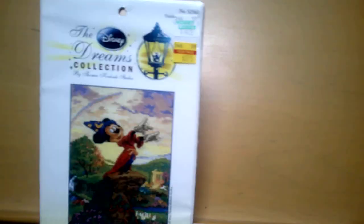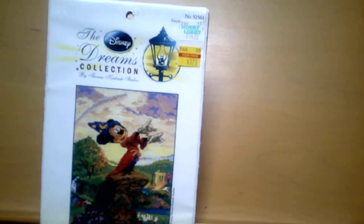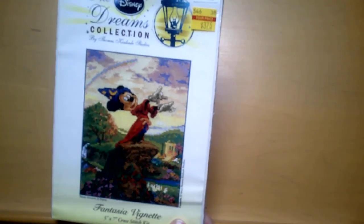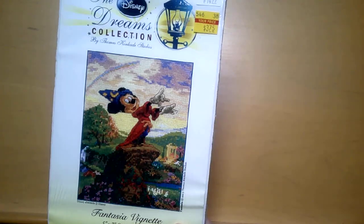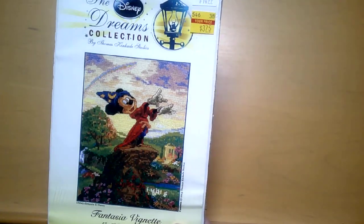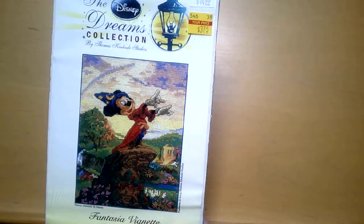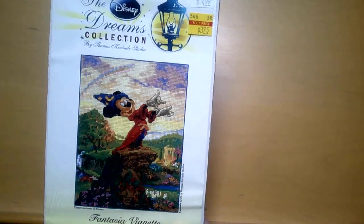I mentioned this one in my large kits video. It's the only Disney Dreams vignette that I have. The only large one I have or wanted was Snow White. I was tempted by the Winnie the Pooh one, both in its vignette form and in the large one, but these are the only ones I ever got.